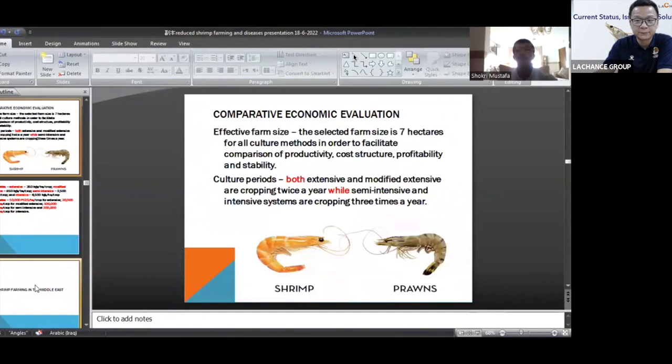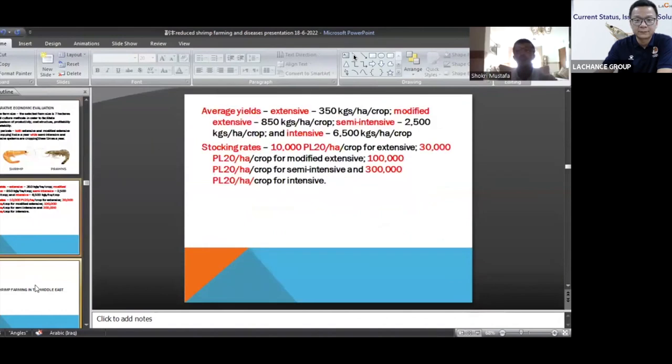Operative economic evaluation. Effective farm size. The selected farm size is 7 hectares for all culture methods in order to facilitate consistent productivity, cost structure, profitability, and stability. Culture period: both extensive and modified extensive are cropping twice a year, while semi-intensive and intensive systems are cropped 3 times a year.